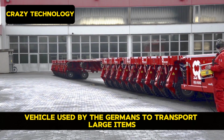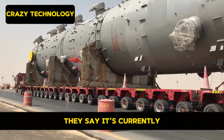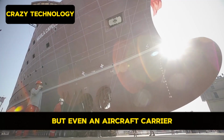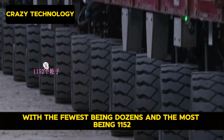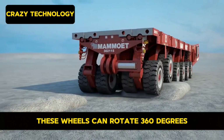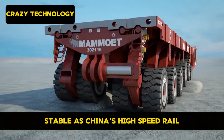This machinery is the vehicle used by the Germans to transport large items, called a modular flatbed truck. They say it's currently the strongest land transport tool. Not only can it haul a hydraulic tank, but even an aircraft carrier. Modular flatbed trucks don't have many wheels, with the fewest being dozens and the most being 1152. These wheels can rotate 360 degrees and also have shock absorption. Driving on bumpy roads is as stable as China's high-speed rail.